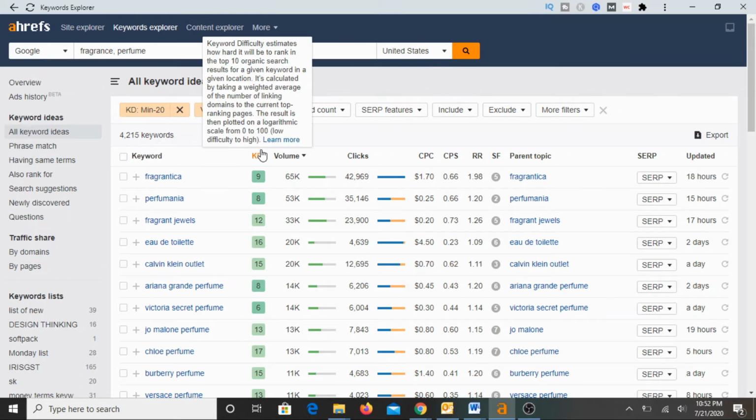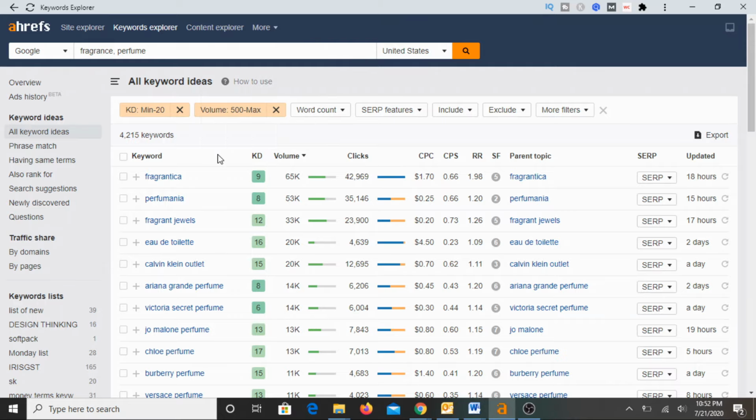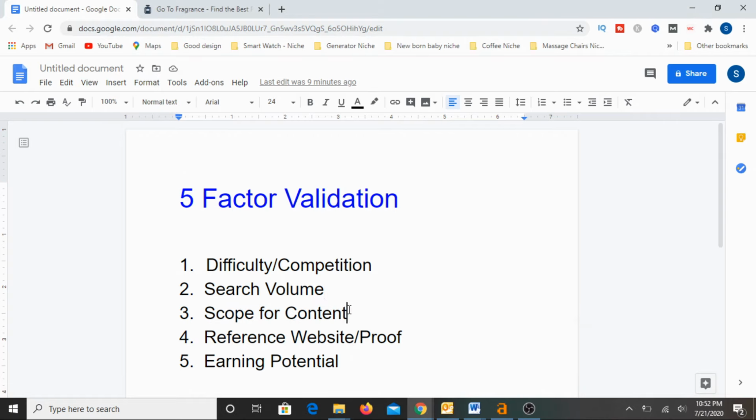So easily, at least I think 200 topics for sure you should be able to write if you pick this particular micro niche, because with low difficulty and higher search volume, it is already showing 4,000 plus keywords. So 200 plus topics for the blogs or articles is very much feasible. So the third validation is also true.